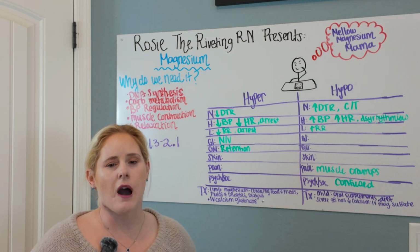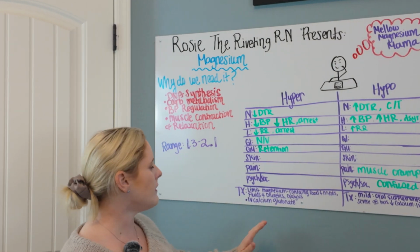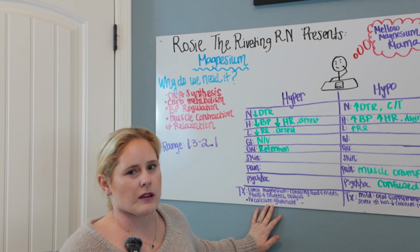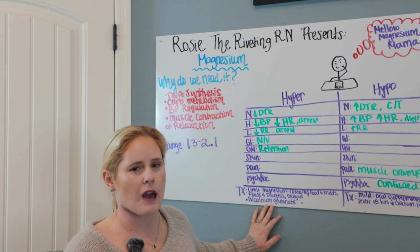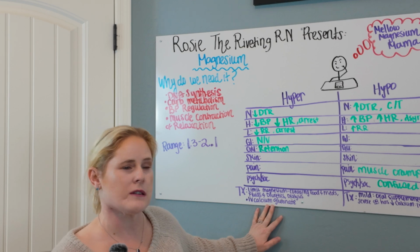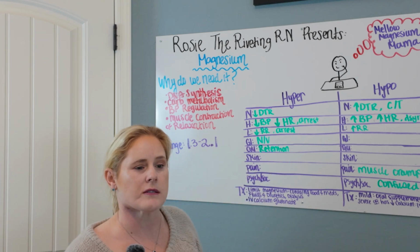We're going to give them IV calcium gluconate, and I'll get to why in just a couple minutes. Now, calcium gluconate isn't necessarily going to be treating the high magnesium. What it's going to do is counteract what high magnesium does on the heart. So remember, high magnesium can drop your blood pressure and drop your heart rate and can cause cardiac arrest.